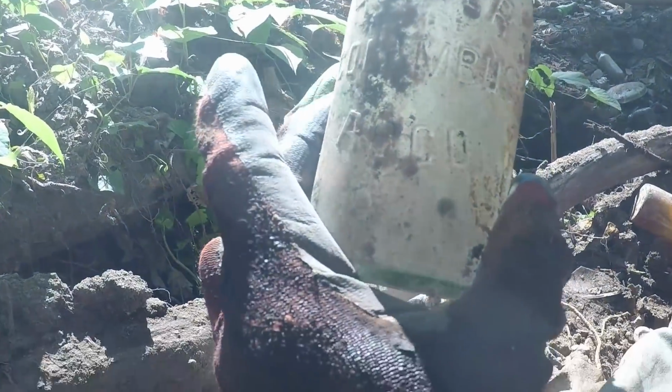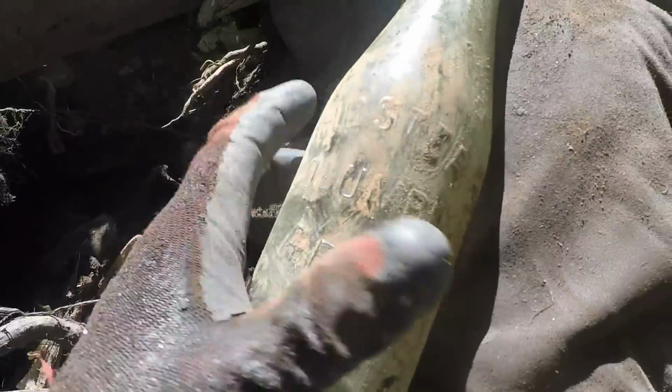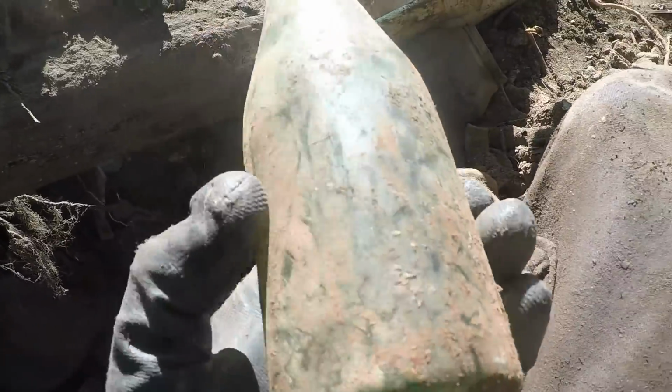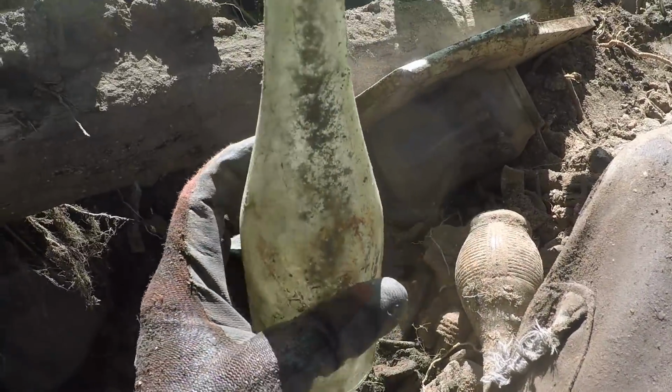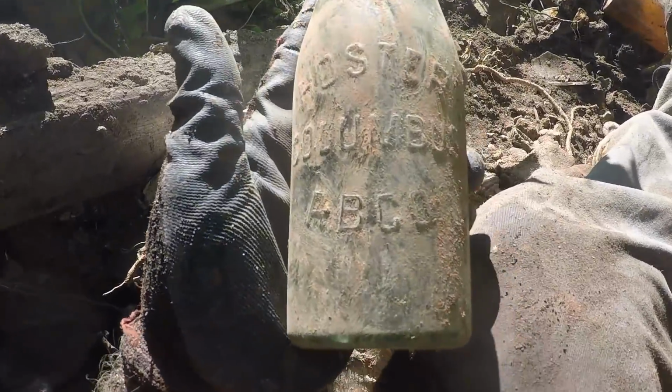He said, I just got a day maker, but what the heck's that? Not as old, but man, blue glass bottle, and it says Columbus. Oh, this is, let me get it cleaned off. This is awesome, folks. It's a real old soda, and it's in perfect condition, and it's blue glass, and it's old and embossed.